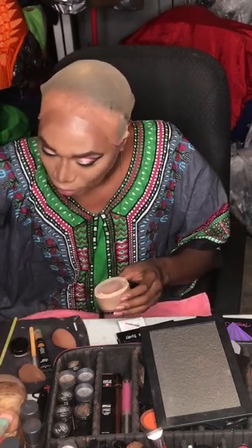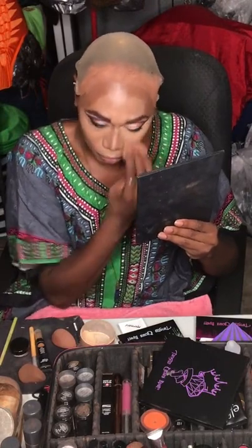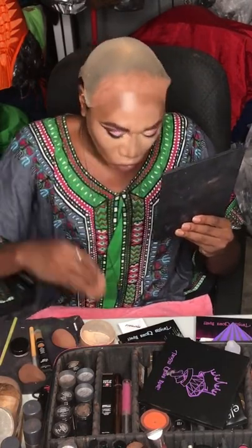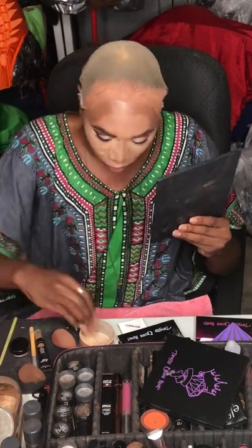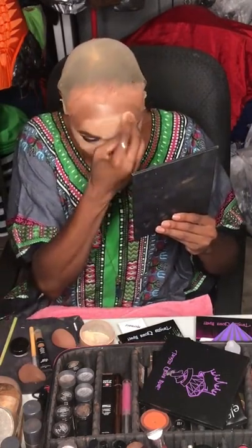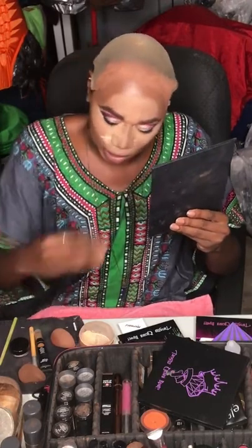Okay, so this is Heavenly Highlights from Tanisha Iman. I use that mixed with my own little bit here. So basically what we're going to do is bake a lot. And as you see, I'm just kind of patting the powder on. I like doing my highlight first because I can change the shape of the rest with my base color.